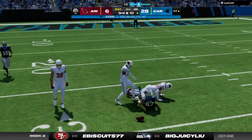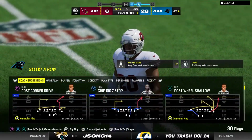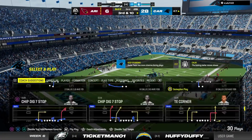And Young's throw there incomplete. Oftentimes when you're losing a game and the team's still throwing with this kind of a lead, you start playing a little more physically. And they took that opportunity right there to be extremely physical and force that incompletion.